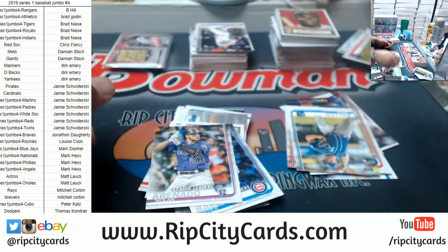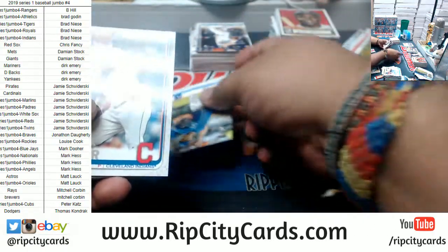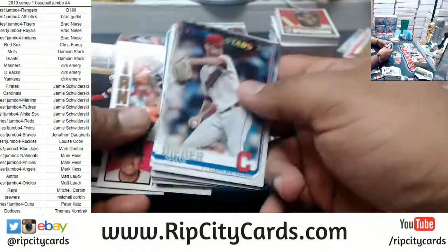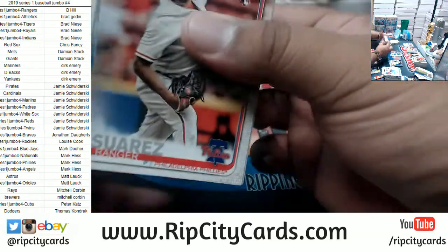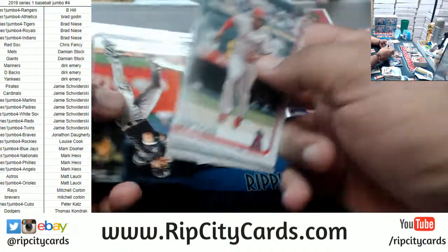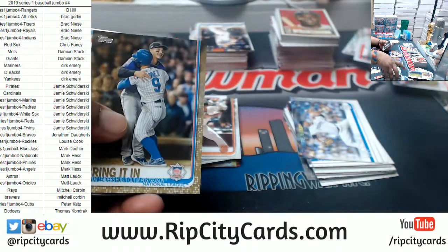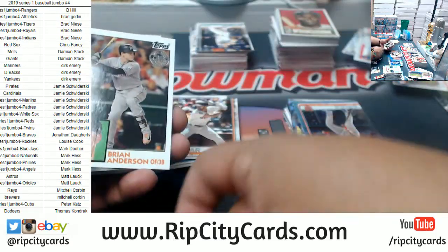What the heck is this? All right, went through that already. All right, I need to restore order to the realm here. Started getting a little reckless. The rooks, perfect. So far that's the biggest hit, that Ohtani. Got a random this, but it's the 2019. Got a random that as well.